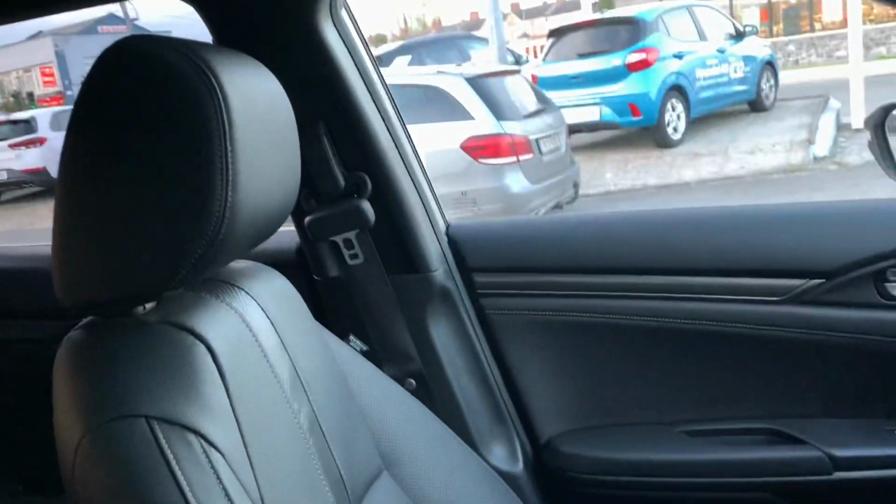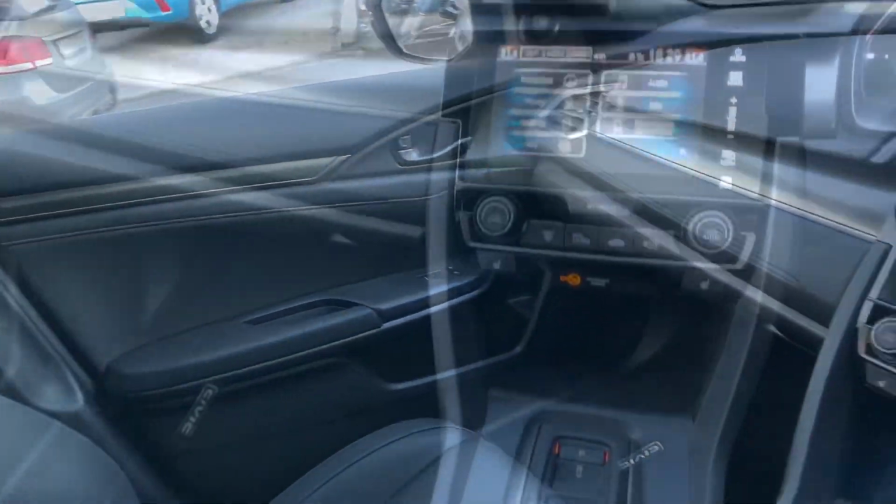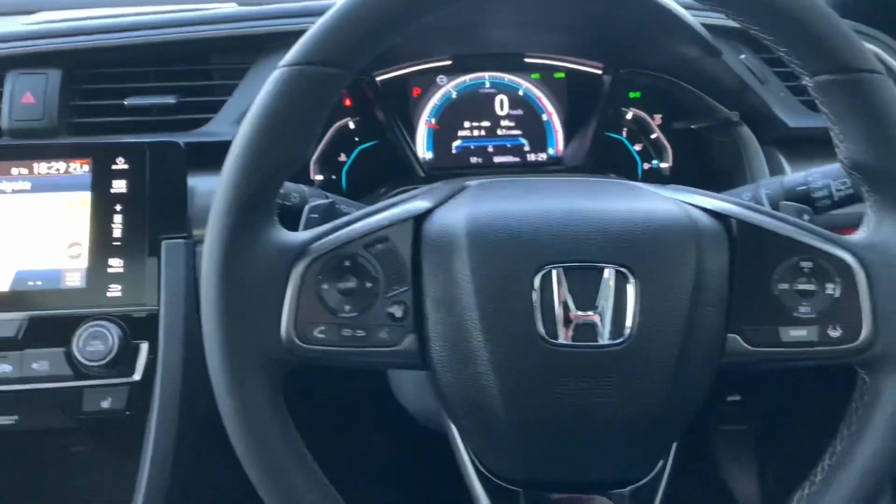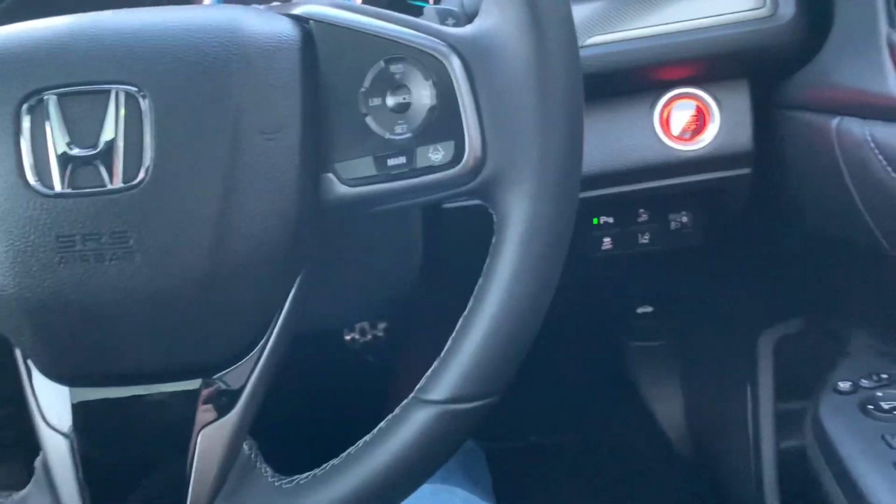In terms of the inside, like we're saying to you, this is a really nice high specification because it's a premium and it's automatic as well. So we're going to go for a drive in the car and have a look around some of the features that are on the inside of the vehicle as well. So you'll have a really good idea of what's going on in this car by the time we're finished.